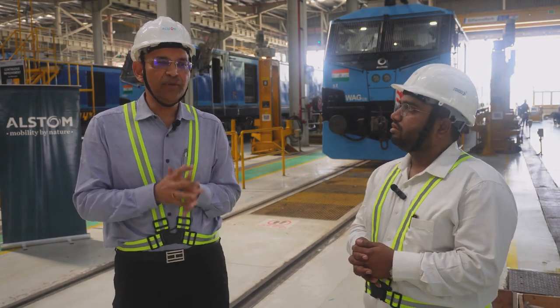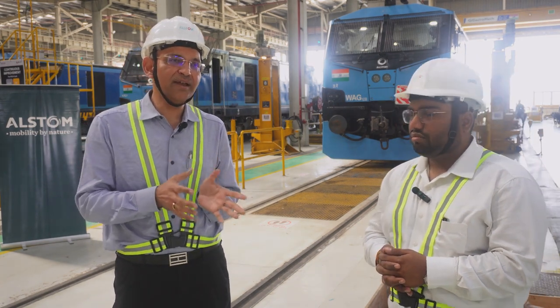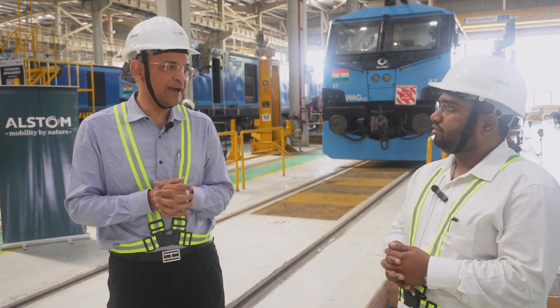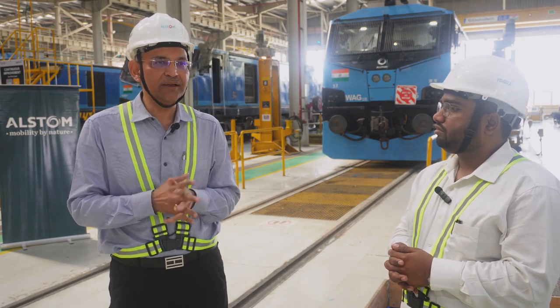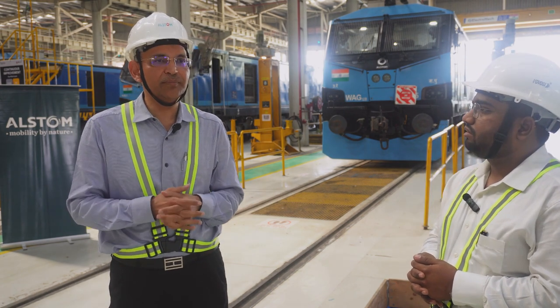And let me also tell you, as part of Alstom's CSR initiatives, we have launched a lot of skill building programs where we train people and make sure they are skilled up to an adequate level, and then they also get placed somewhere, hired by any company.